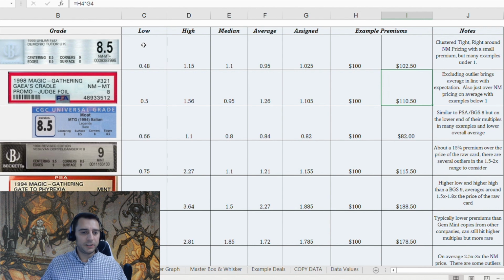Same thing with the CGC 8.5, but a little bit lower. You can see a low, on average, the median and average on a CGC 8.5 is lower. You can see there is not as much of a premium on CGC graded cards, but overall, they do fall. There are a lot of examples that fall in a similar range to the PSA 8 and the Beckett 8.5, but just on average, it's going to be lower. You're going to be able to find deals on CGC graded cards. And the assigned value for a CGC 8.5 is 0.82. So on a $100 card, you'd be looking at $82.